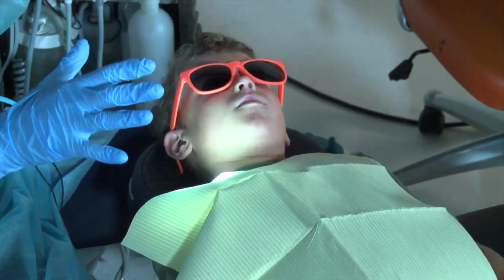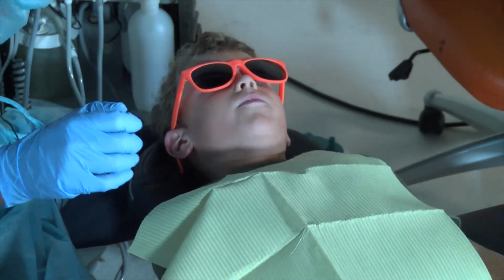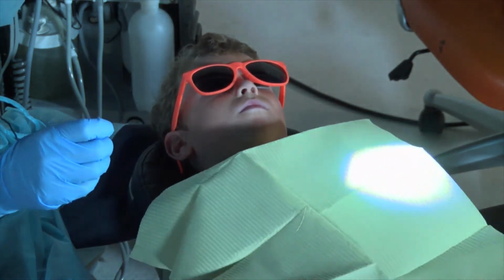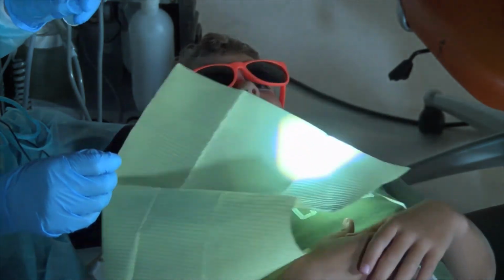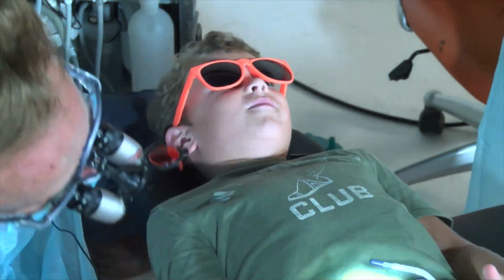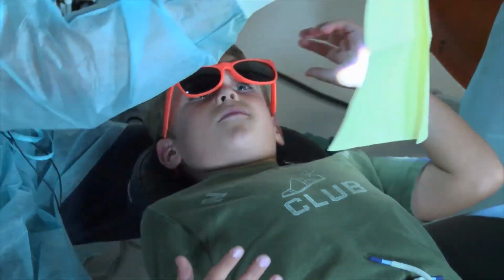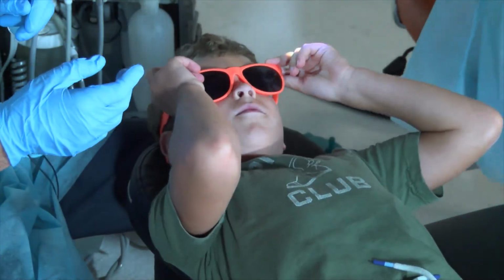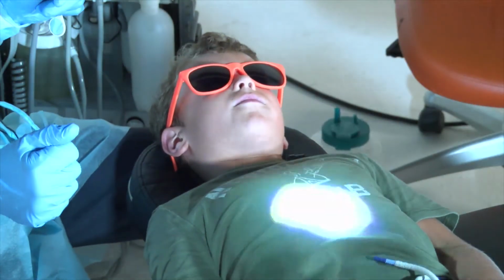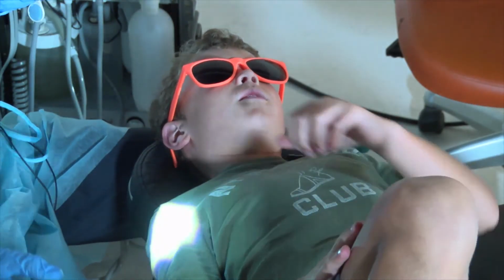I use a technique with the electric handpiece to be able to do approximately 80% of the fillings that I do without local anesthetic and without hurting the child. The other 20% of the time, I'm using local anesthetic.